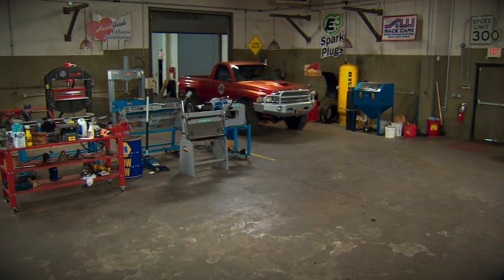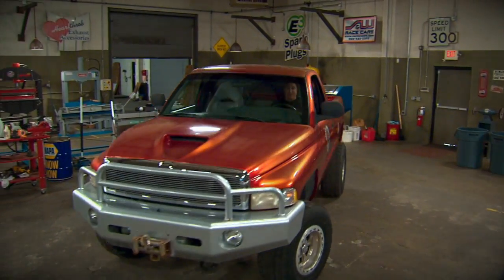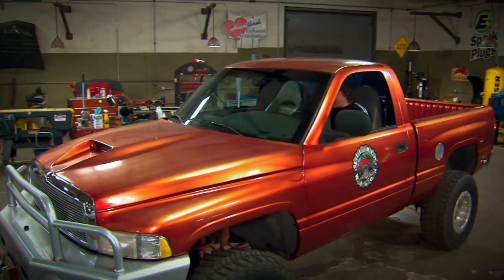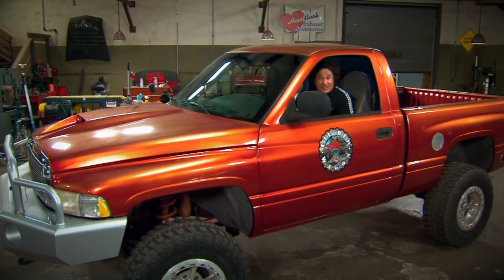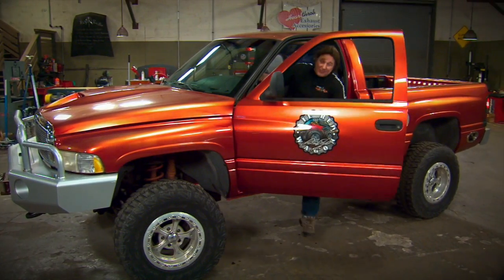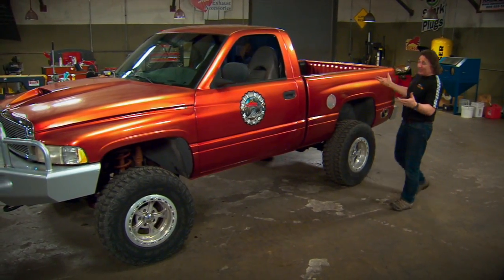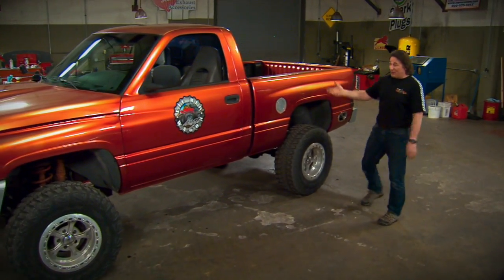You know, in the world of trucks, every manufacturer has those years where they come out with that special body style that everybody just loves. Chevy did it with the late 60s, early 70s C10s. Ford did it with the late 70s F-150s. Of course, Toyota had all those cool Tundras. And then, of course, Dodge did it with the 94 through 2001 Ram.